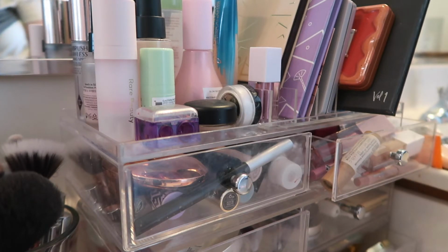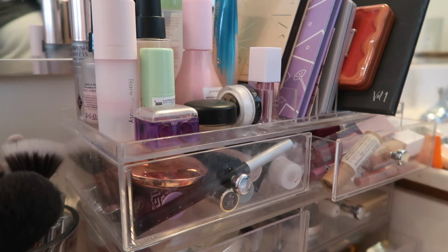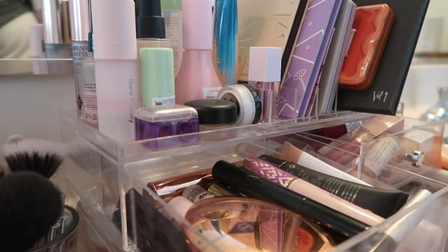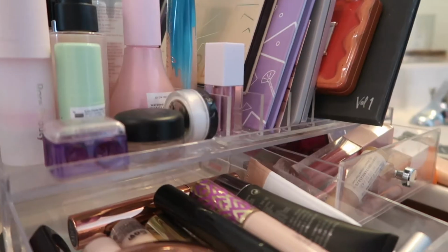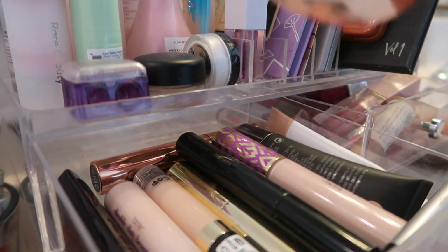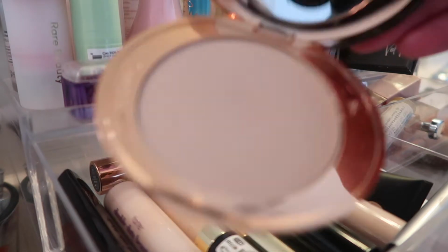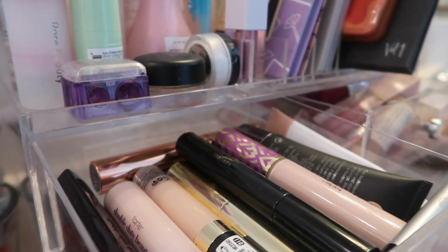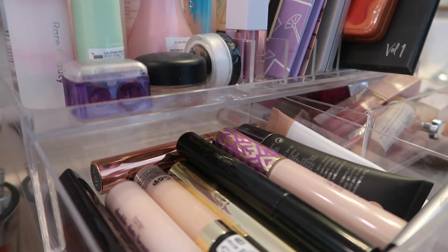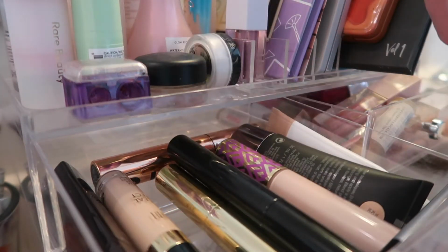Okay, so jumping into actual makeup. We can start here in this very messy top drawer. I had to buy a new Charlotte Tilbury powder because I didn't show it on camera, but my son actually broke what was left of mine in the Toddler Does My Makeup video. There wasn't a ton left, so I'm not really upset about it, but I did repurchase that recently.